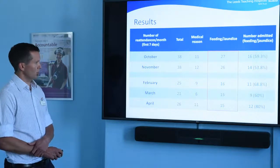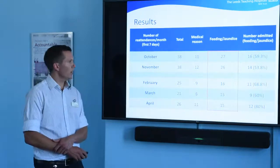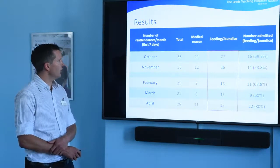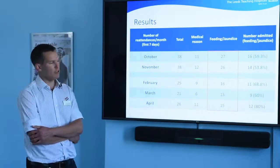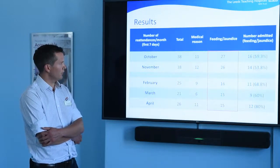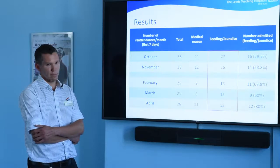So these are some of the results. October, November was where we initially started from and where we were set at our baseline. So you can see that in October and November, the CAT unit was seeing roughly 38 patients per month. Of these, there was a combination of both medical patients, which accounts for around about 11 or 12, and then also feeding and jaundice babies.